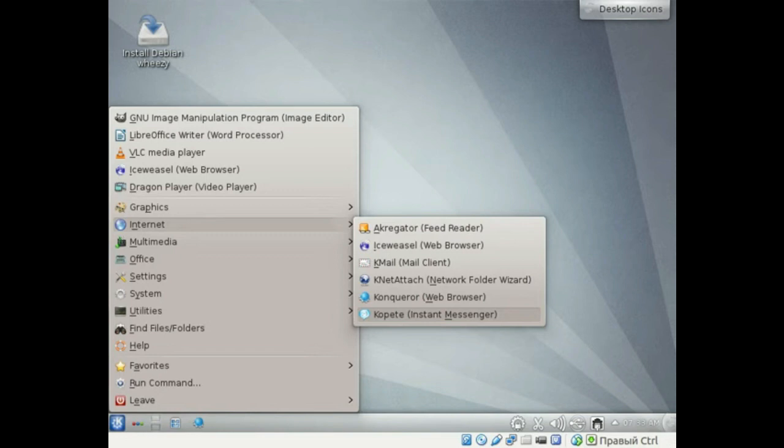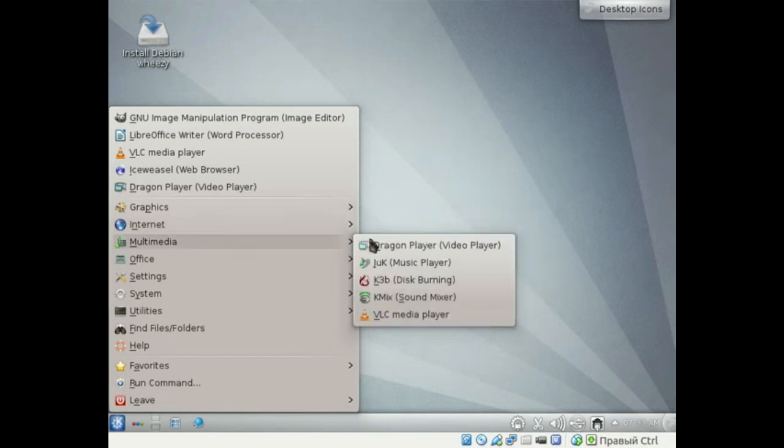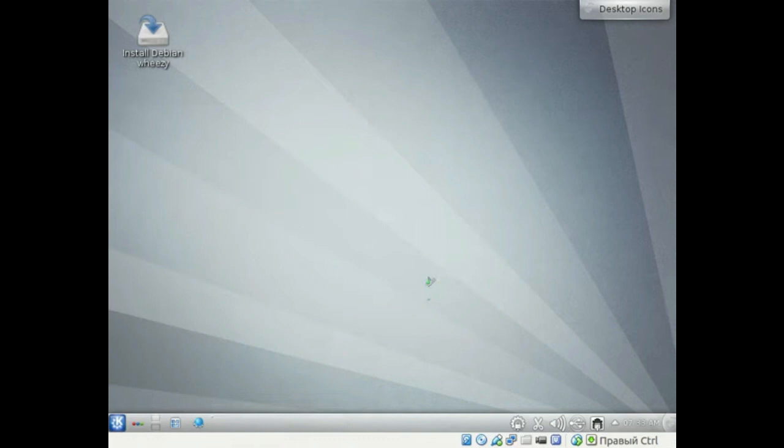Well, I would recommend putting it on Qt. Let's say, put Psi on Qt. Great, the program will probably work better. So, we have a multimedia player, Dragon Player. Juk is a simple audio player for those who do not want to overload themselves with unnecessary functionality.